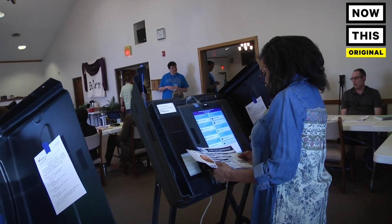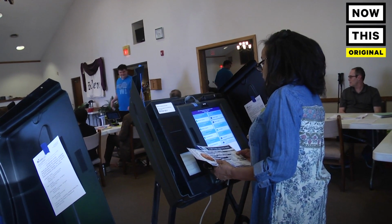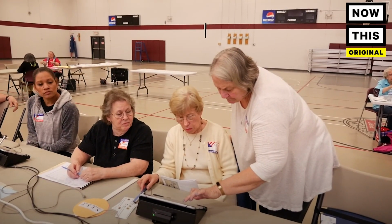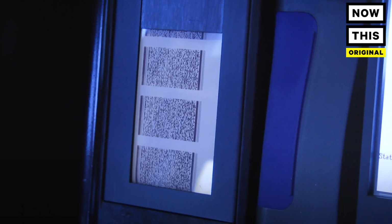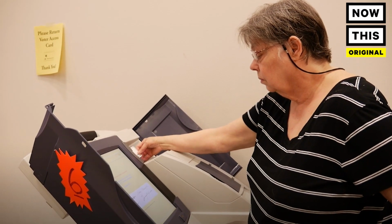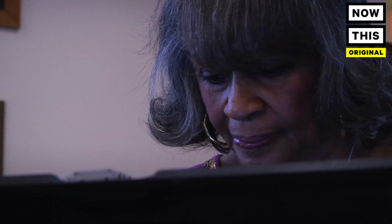Once on the machine, the virus is able to change votes for candidates as voters make their selections. Election officials say the process is more secure because there is a paper trail attached to the machine where voters can check that their selections have been recorded accurately. But studies have shown that most voters do not check the paper trail.